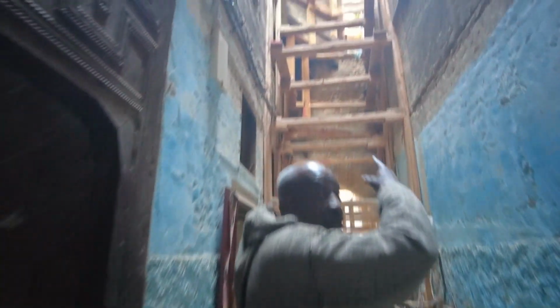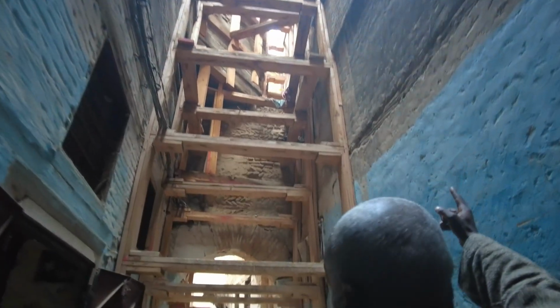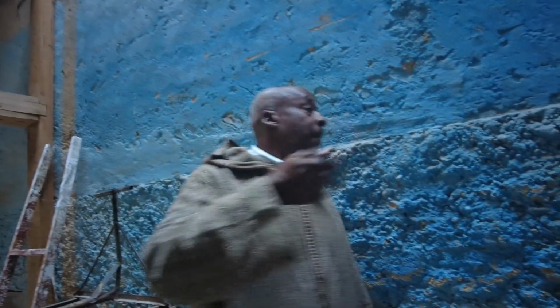Go down easily. The walls, the houses. As I told you before, this Medina is over 1200 years old. They can't restore it all at the same time. They are doing it step by step.